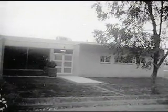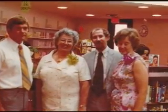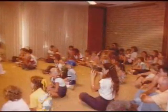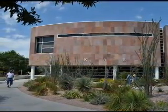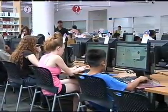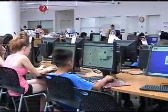The Chandler Public Library began in August of 1954 with the 5-year dream of the Chandler Junior Women's Club becoming a reality. The library you see today neighbors the original library and opened its doors in 1994, with various upgrades that have been made to it throughout the years.